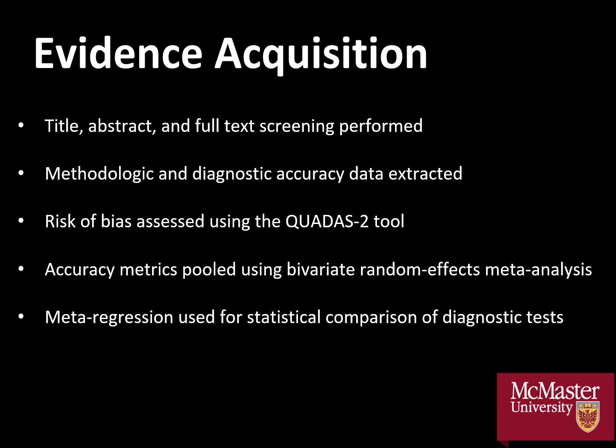Potentially relevant articles underwent title and abstract screening, followed by full-text screening. The included relevant articles had methodologic and diagnostic accuracy data extracted. They also underwent a risk of bias assessment using the QUADAS-2 tool. And for the included studies, the accuracy metrics were pooled using bivariate random effects meta-analysis, and meta-regression was used for statistical comparison of the diagnostic tests while accounting for multiple potentially confounding variables within these models.